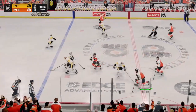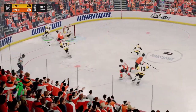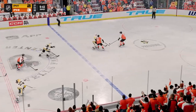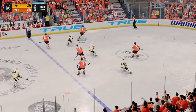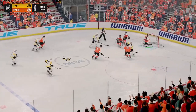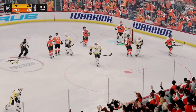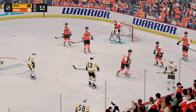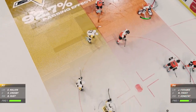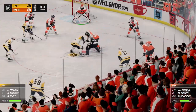Frost won the draw. Down the left wing, across into the offensive end. Picked off by Letang. Over to Hayes and tries to make a diagonal pass to Bunting. The Flyers have it from their own end. There's a chance in front, and that's stopped. In front of the net, the goaltender covers up for a whistle on the play. Past the halfway mark of this period, the Flyers have a little breathing room here, but not much as they lead it 3-2.